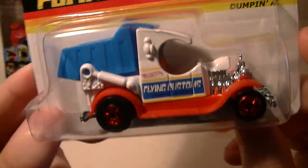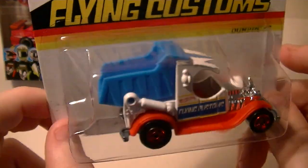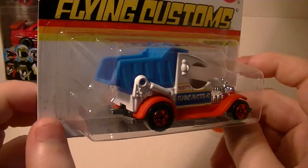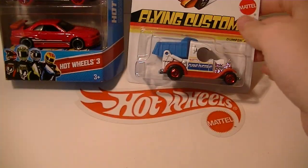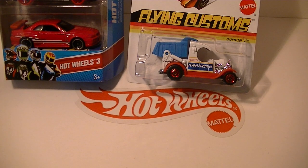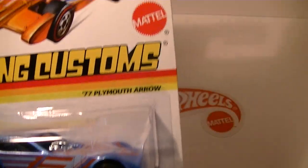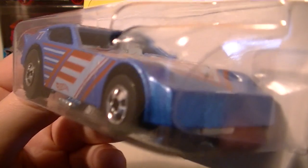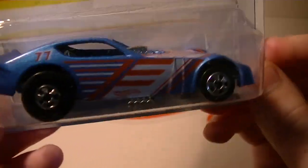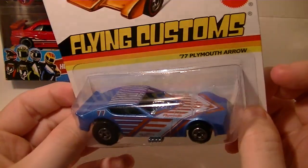I got the Dumpin' A. This is my very first Dumpin' A. Yes, I never had a Dumpin' A before, and I know this is an older casting. What was this? Oh, this is a reproduction model, so we'll say. I also got the 77 Plymouth Aero funny car. It's got rubber bands on it, so you can open it. But I would keep this in the package, but I don't know.